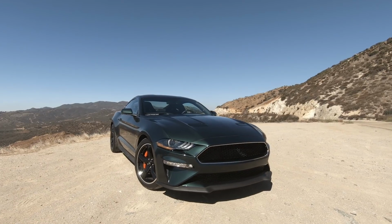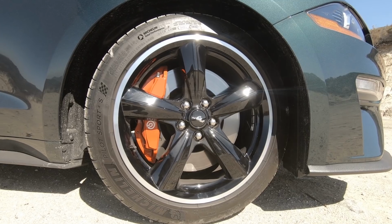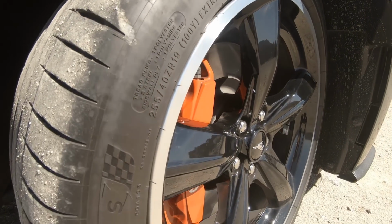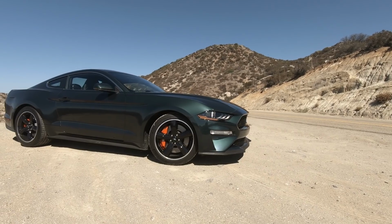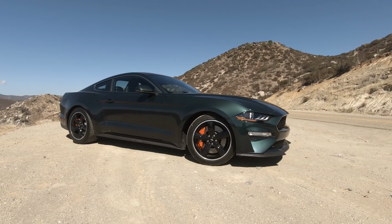The black Torque Thrust style wheels look great, and then the Michelin Pilot 4S tires actually give the illusion of a nice chunky sidewall, and it works well. The stance is great, the look is great. Stylistically, this car is wonderful. Driving wise, oh God, it's awesome.